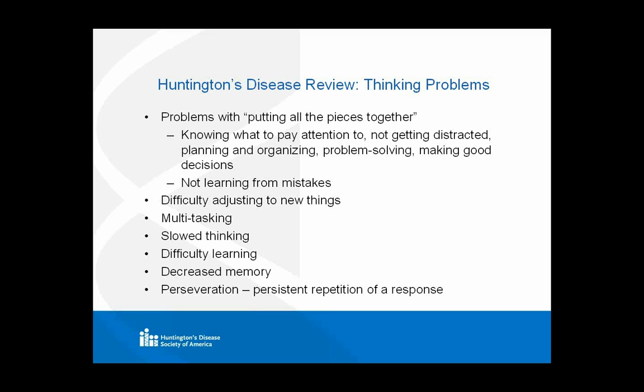It is often hard for people with Huntington's disease to learn from their mistakes or learn new things. You and I might forget once that the oven ring is hot and burn our finger, but we learn and we will adjust what we are doing to avoid burning ourselves again. On the other hand, people with Huntington's disease may not make this connection or be able to change their behavior, and they might be at risk for burning themselves again.